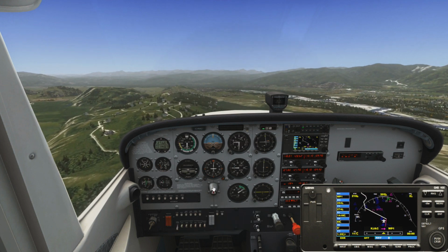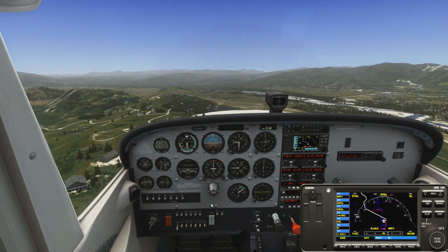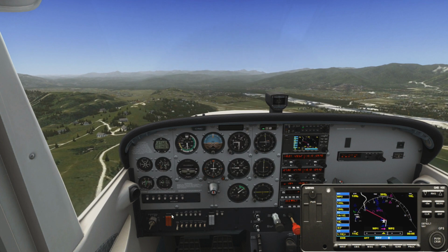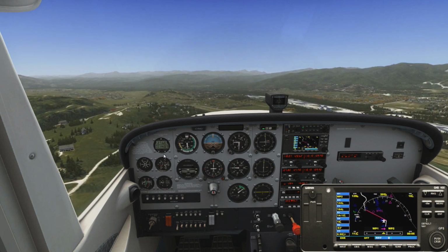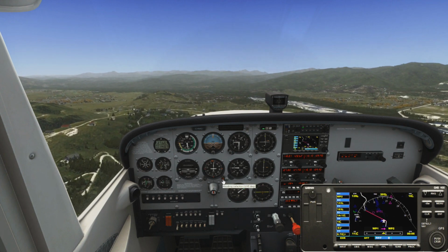Just almost into the red. Go back a little bit. Get her back into the green. Be fine there. Let's check this again. 1470. 1472. She's moving up.